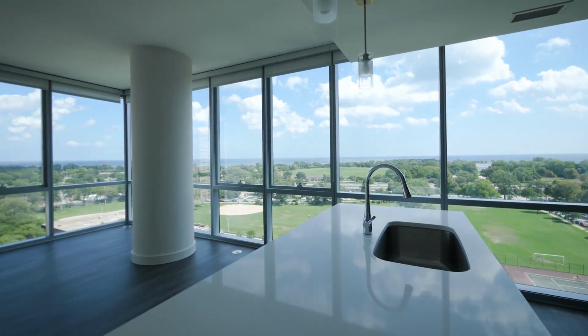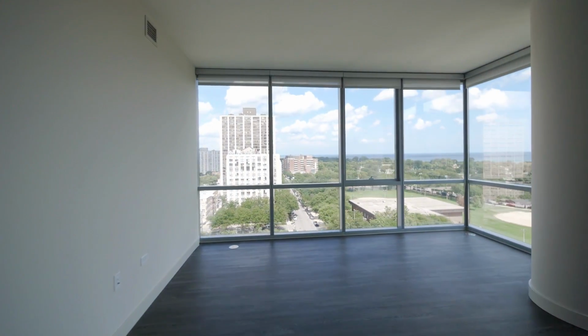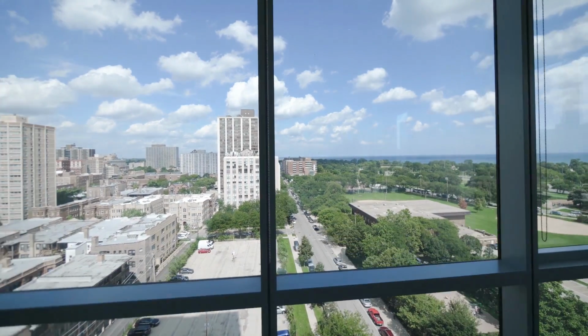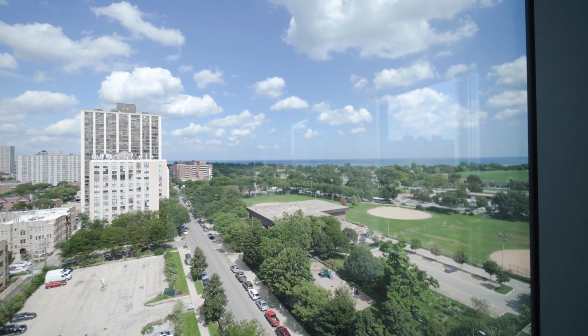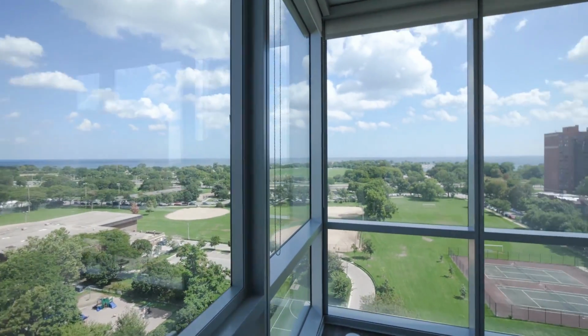We look at this view. It's magnetic. Looking north toward Weiss Hospital, looking out over the field house at Clarendon Park, over Lincoln Park to Lake Michigan, out to Montrose Harbor.